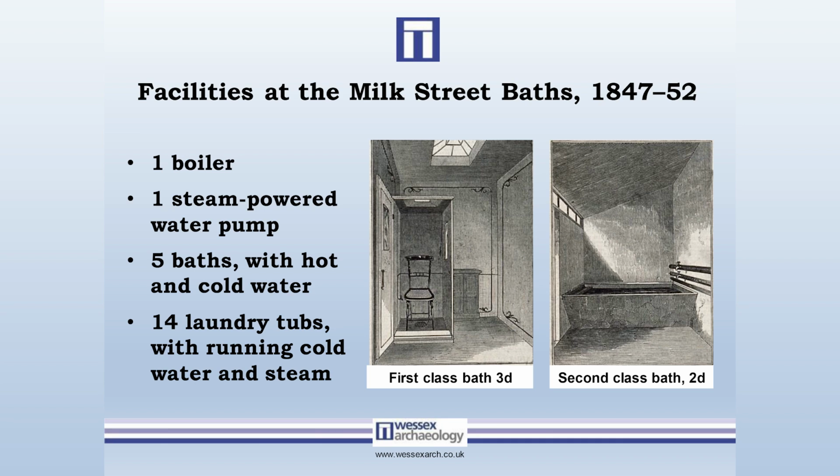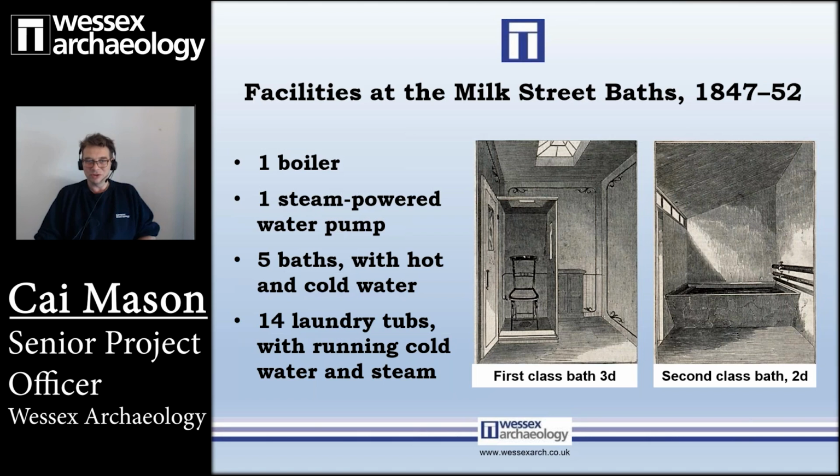So these were the facilities. One boiler that provided hot water and steam for the baths and the various bits of equipment, and power for the steam engine that powered the various bits of equipment. Five baths with hot and cold water and 14 laundry tubs. And this was for a population of around 10,000. Clearly it wasn't going to be enough.